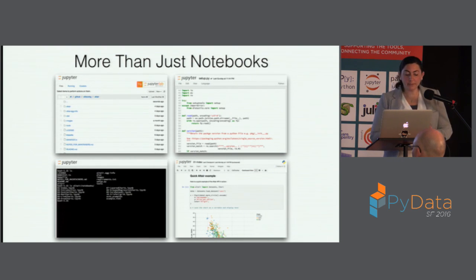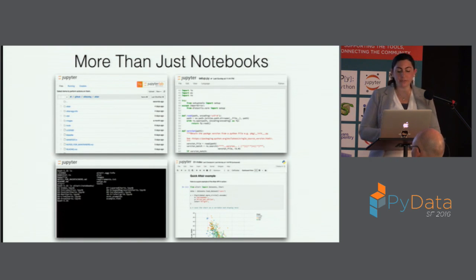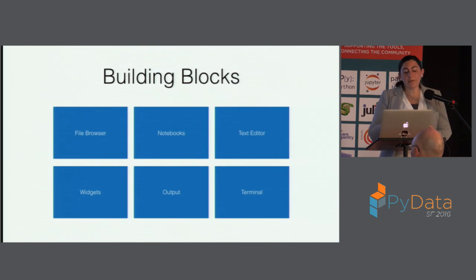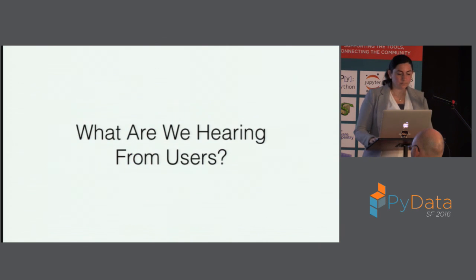There's a full-blown terminal, so you can run VI from the web browser, and of course, you can use the notebooks. So all these different parts of Jupyter, file browsers, notebooks, text editors, widgets, output in the terminal, they're really building blocks for interactive computing. And that is how we think of the Jupyter ecosystem.